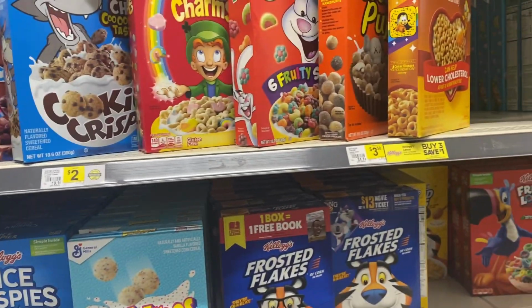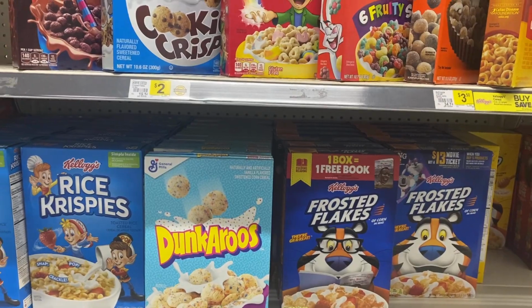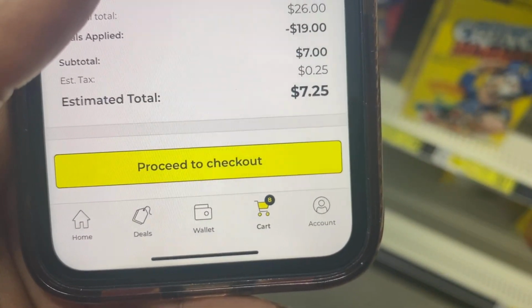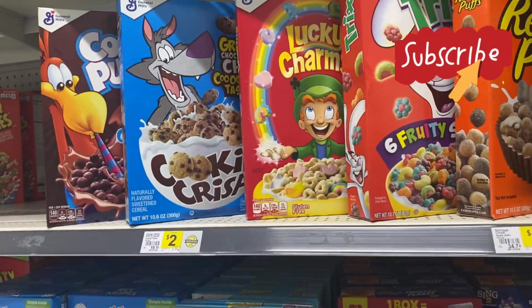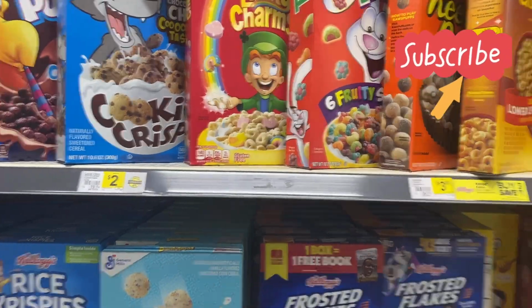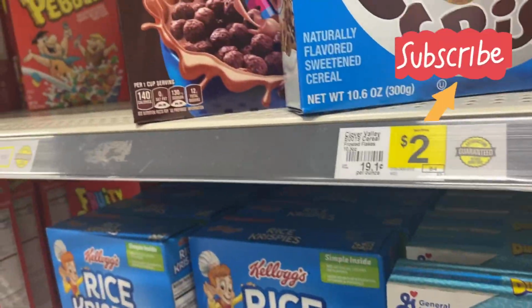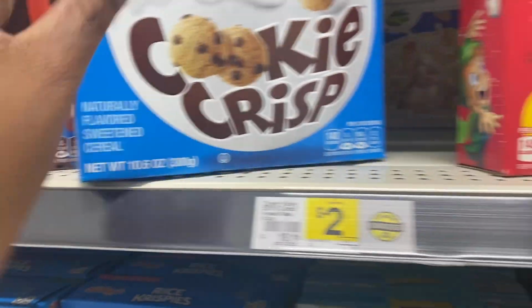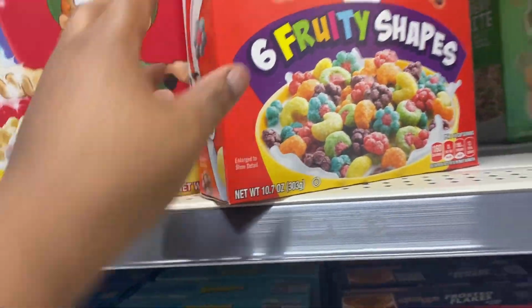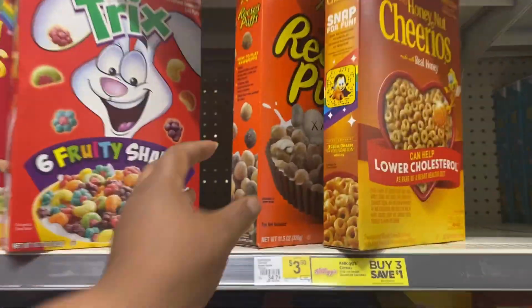And with my Dawn soap, two bottles, using my 3 off of 15, I will be paying $7 before tax, $7.25 after tax. They're on a buy two for five, and some of them is on buy three for six, depending. So I'm about to go ring this up right here. It's the little boxes that I got. I didn't get the family size. I got the 10 ounces on all of them. So it's the general meals. You could get the big boxes, you just have to work it out a different way for you, but this is how I'm getting it right now.